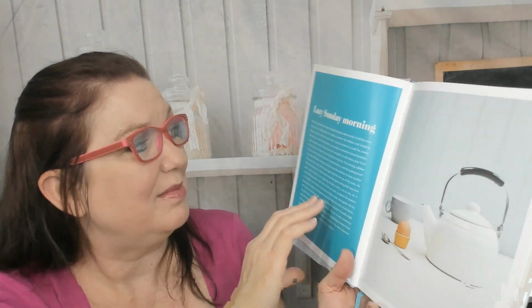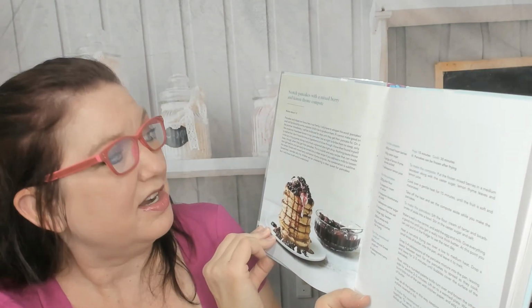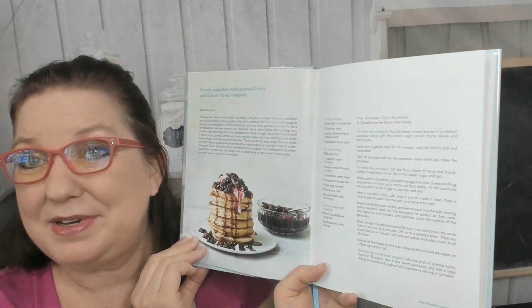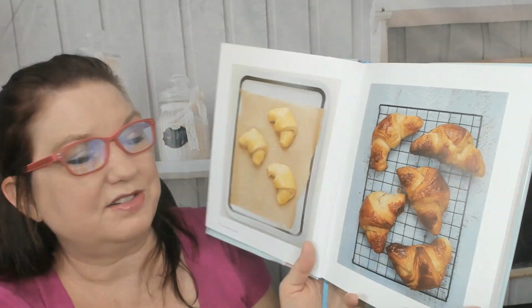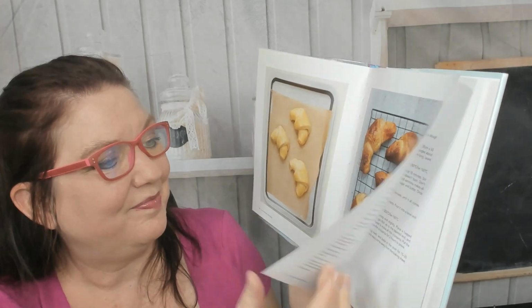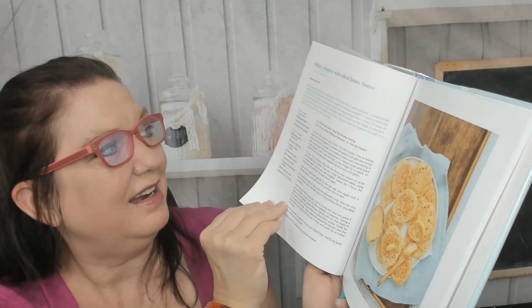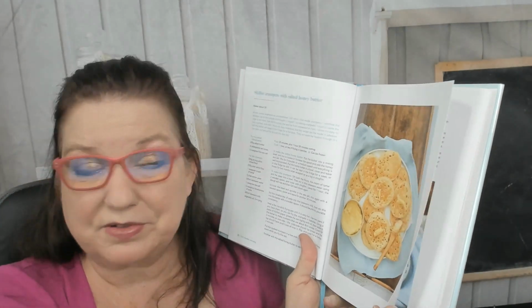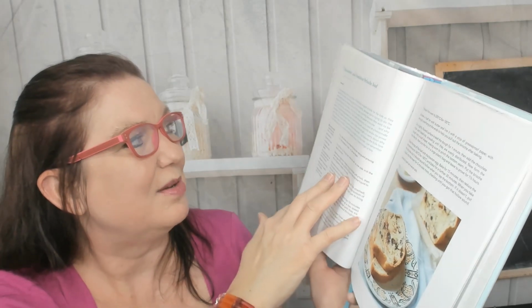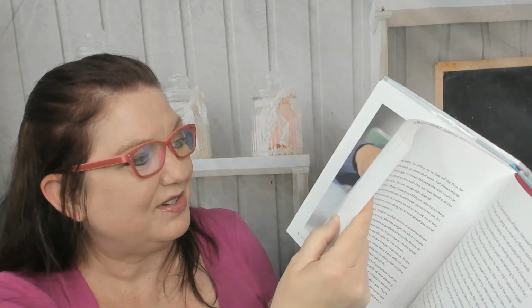Introduction, talking about her kitchen. Lazy Sunday morning, my favorite kind of Sunday mornings. First recipe of the book is Scotch pancakes with a mixed berry and lemon thyme compote. Looks amazing. Then we turn the page and there's croissants before and after with a breakfast halwa croissants recipe. Then skillet crumpets with salted honey butter. So far we have a picture for every recipe. If this holds up, chocolate and hazelnut brioche loaf. Let's check another chapter and see if that continues.